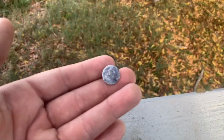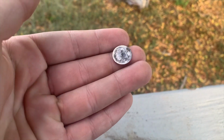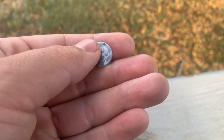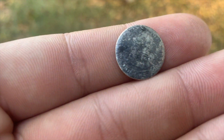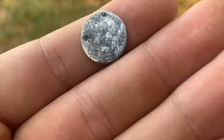All right, Dad just dug this up. We did not think it was going to be silver, but look at it. It's definitely silver. There's the guy in the front. It is an 1859 10 cent. I mean 5 cent actually. 5 cent piece. See right there at the bottom, 5 cents. There's a big boat on it.